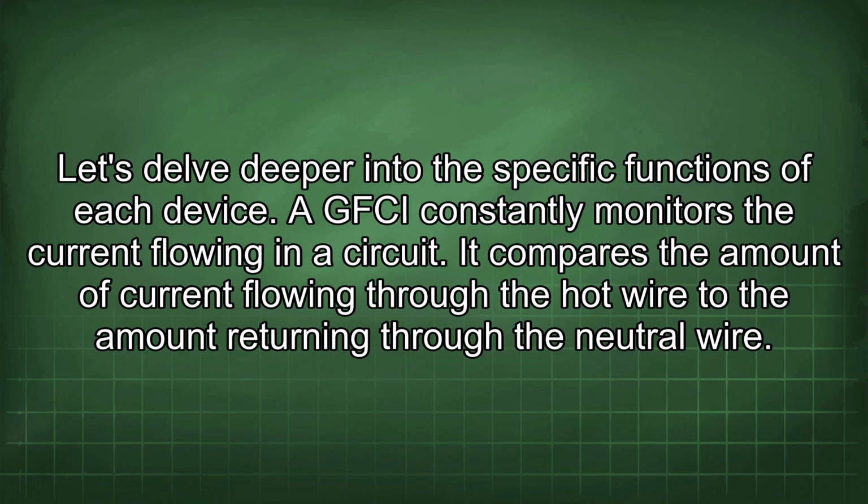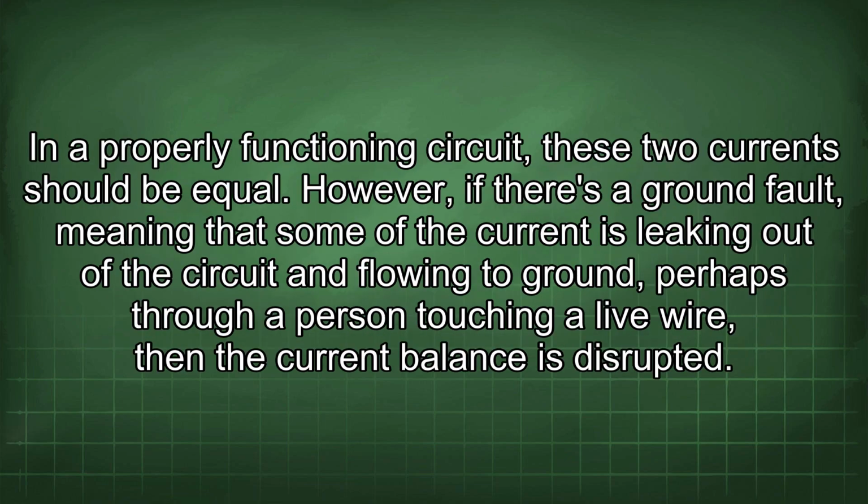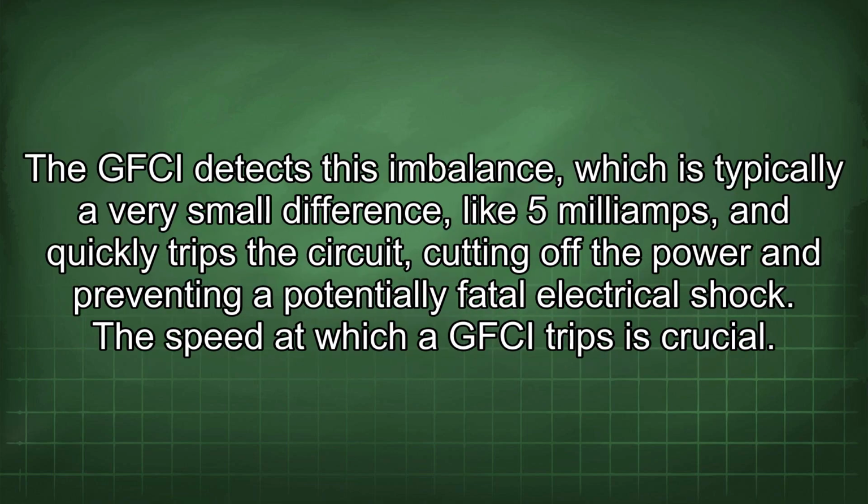A GFCI constantly monitors the current flowing in a circuit. It compares the amount of current flowing through the hot wire to the amount returning through the neutral wire. In a properly functioning circuit, these two currents should be equal. However, if there's a ground fault, meaning that some of the current is leaking out of the circuit and flowing to ground, perhaps through a person touching a live wire, then the current balance is disrupted. The GFCI detects this imbalance, which is typically a very small difference, like 5 milliamps, and quickly trips the circuit, cutting off the power and preventing a potentially fatal electrical shock.